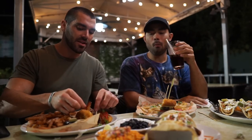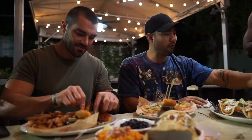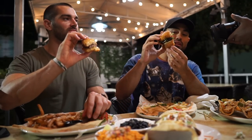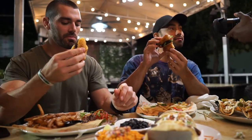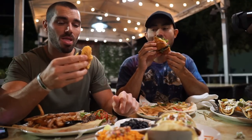I definitely like this better than the donut burger. That was terrible. That was gross, dude. Yeah. Looks cool, but it was terrible. That is so crazy, huh? Yeah. This is really a massive burger. I didn't think it was gonna be this massive, but it really is massive.